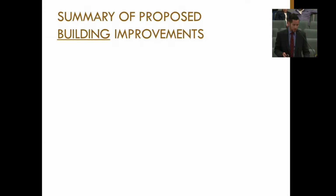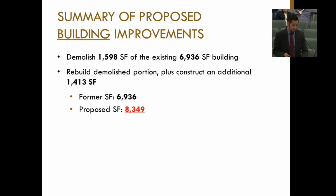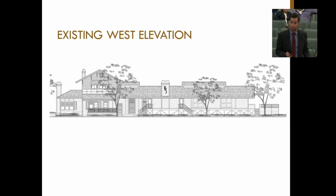So just a really quick summary of the proposed building improvements. A portion of the existing building, like I noted, is being demolished in order to lower that portion of the raised floor. It is important to note that the rebuilt addition portion will be constructed of identical materials and colors as existing. However, the applicant is proposing a few architectural features to enhance the building and site, including a new deck, some planter boxes, and wooden railings.